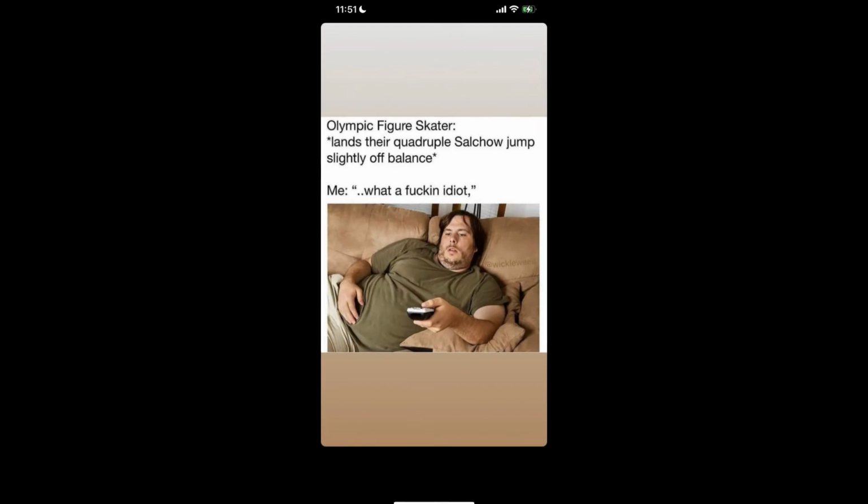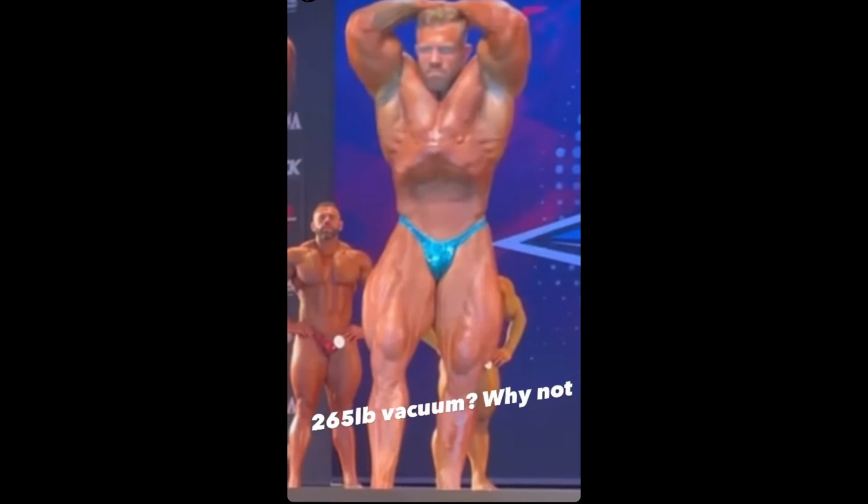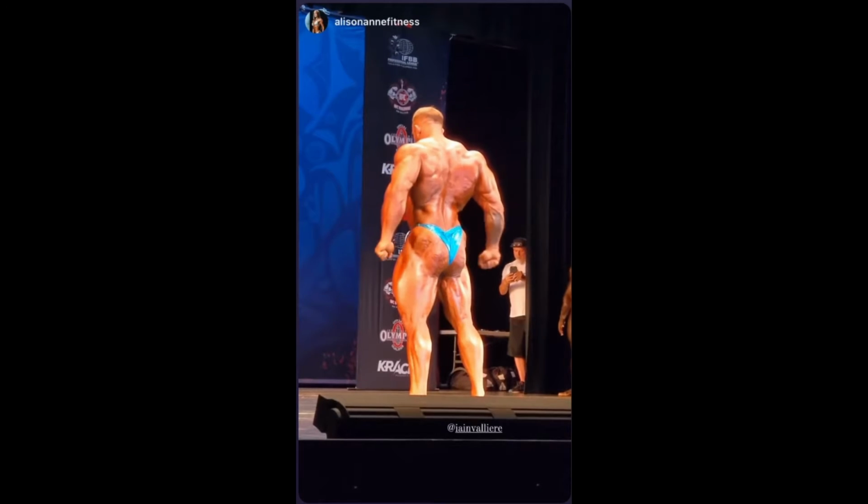I always feel like this fat slob when I'm doing these, because they're doing their best and I'm saying, "Oh, he was a little off. He wasn't as tight or shredded." But anyways, you have Ian doing a vacuum at 265 pounds. That's something that wasn't missed. It was on his story that I thought was pretty cool.